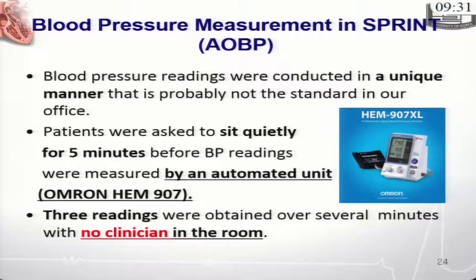This slide shows the BP measurement in the SPRINT trial. They used this device, the Omron HEM-907, using AOBP. Blood pressure readings were conducted in a unique manner that is probably not the standard in our office. Patients were asked to sit quietly for 5 minutes before BP readings were measured by an automated unit. Three readings were obtained over several minutes with no clinician in the room.